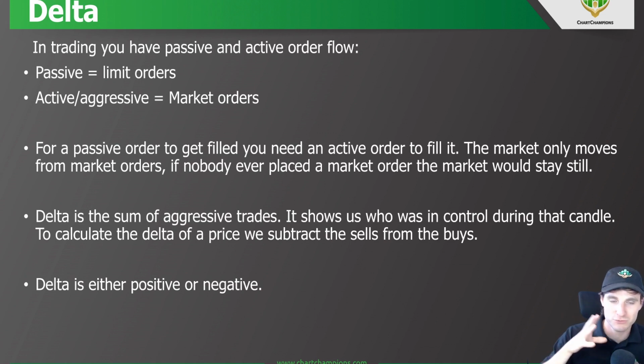Because you would have an auction process where you've got somebody waiting to sell and somebody waiting to buy. But if there's nobody actually stepping in and saying, okay, I'll buy it for that, or I'll sell it for that, then you just have advertisements, essentially. The limit orders could be viewed as this. They're advertising that people will sell at this price and people will buy at this price. But you need somebody to actively say, I'll buy it off you for that, or I'll sell it to you for that, to actually enter the market and move the market. So the passive orders are basically your advertisements, but you need someone to step in to move the market. Otherwise, it would just literally stay still forever.